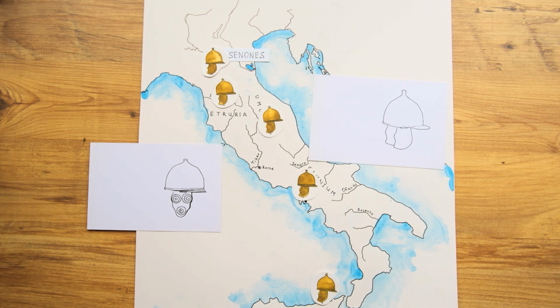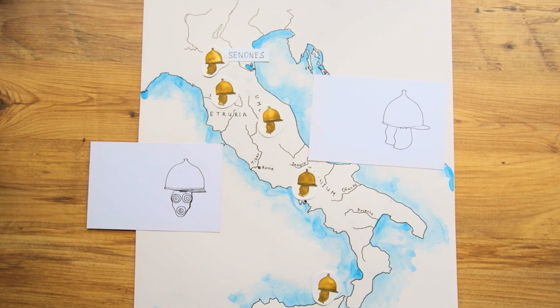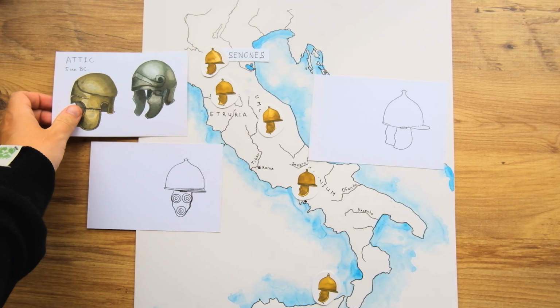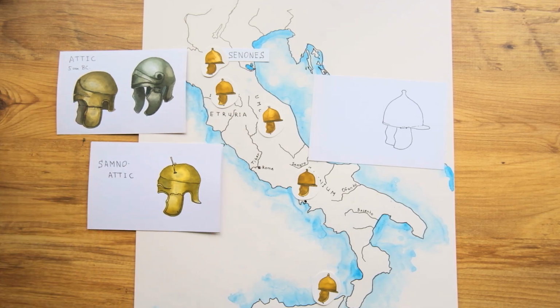By the end of the 3rd century BC, the Montefortino helmet was present across the entire Apennine Peninsula, with the Roman army being one of the main forces driving the spread. Up until approximately the end of the 4th century BC, the Roman army often fought in a dense formation resembling the Greek phalanx. As you already know from previous videos, helmets of Greek origin were used in Italy.